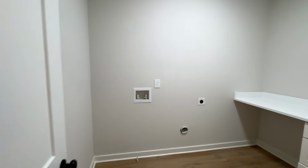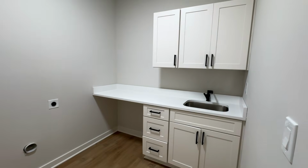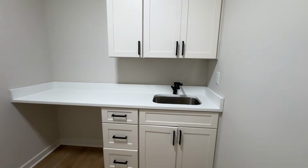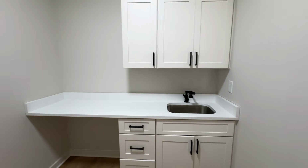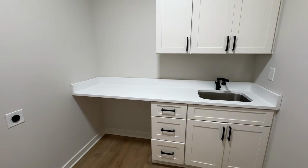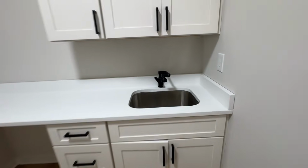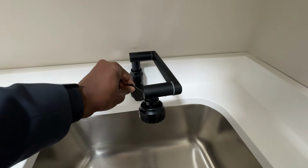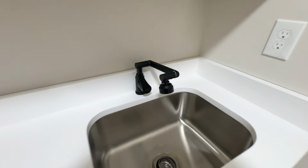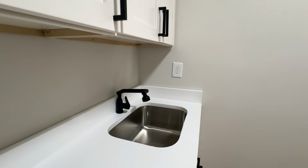Here is your laundry room. Also a decently sized laundry room. You're gonna get you a sink, nice countertop area, some cabinets, a proper laundry room, I would say, so that you can handle pretty much everything you want in here. And it's a pretty interesting fixture. I don't think I've ever seen a fixture like that, a water faucet like that. That's pretty cool.